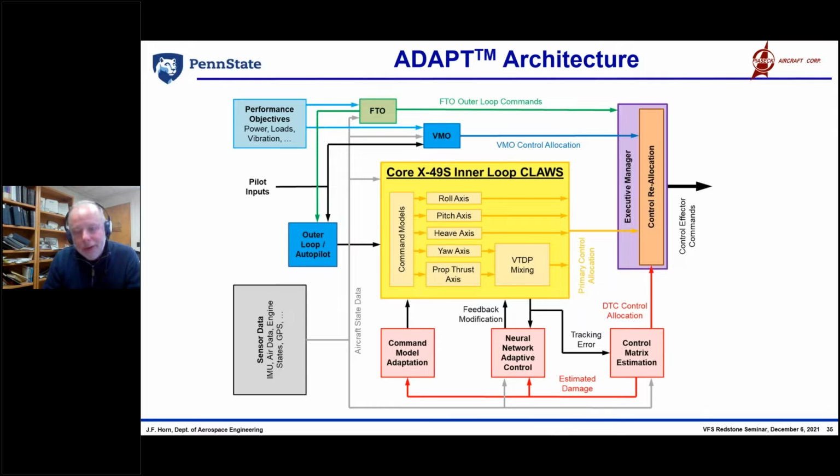The idea of ADAPT is to have a control architecture that you can lay on top of existing control laws to add additional functionality. And it includes something called FTO, which is a trim optimization controller that works in the outer loop. VMO, which is also like a trim optimization controller that works at faster timescales to enhance performance and maneuvering. And then for the safety survivability side, damage tolerant control. And that's in the form of an adjustment to the control mixing matrices to recover from failed control servos, as well as neural adaptive control to enhance the control performance in those cases, and command model adaptation to constrain the maneuvering envelope once you get into these failed cases. Next slide.